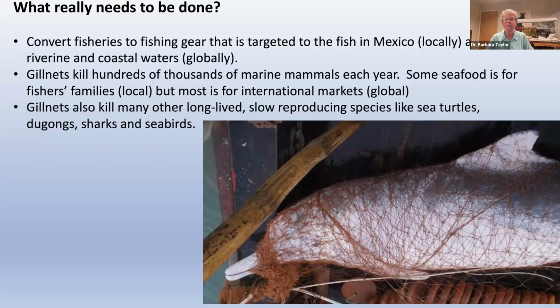Gill nets kill hundreds of thousands of marine mammals every year. Some of that seafood is local, like some of the seafood for San Felipe is local, but a lot of it is global. And the US is one of the largest consumers of international seafood. So there's a lot that can be done to motivate the market and incentivize these fishers to switch gears to something that is truly sustainable. And of course, these gill nets kill many other long-lived, slow-reproducing species like sea turtles, dugongs, sharks, and seabirds.